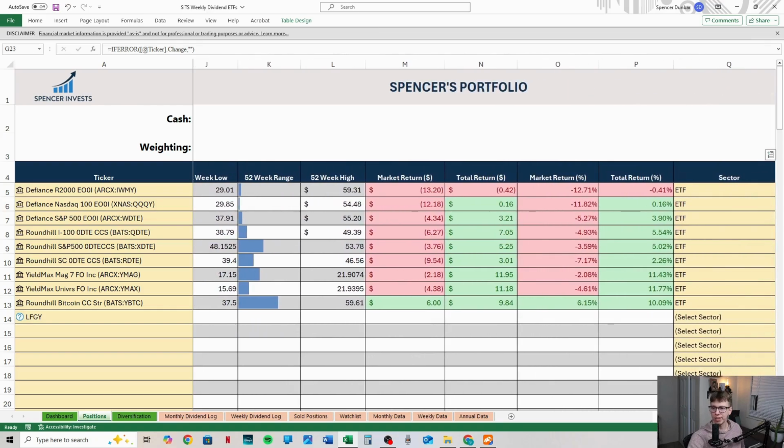Moving over. Okay, we can see our total return, so just price appreciation wise, and then our return with the dividends. Now, it's just weird. Some of these, it's just crazy to me. So our loser, IWMY, although it is a little more positive than it was the last couple of weeks. QQQY dropped like crazy. I think it was 1% up, and now it's up only 0.16%, which is devastating.